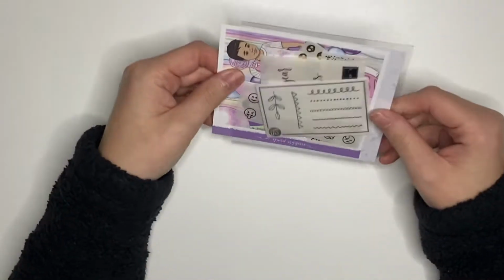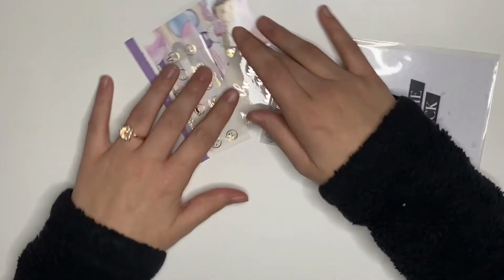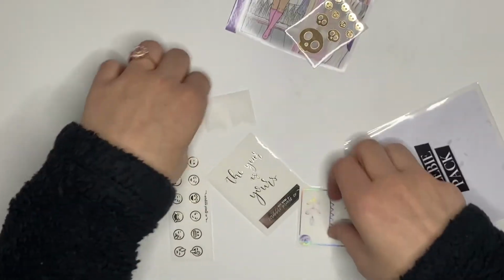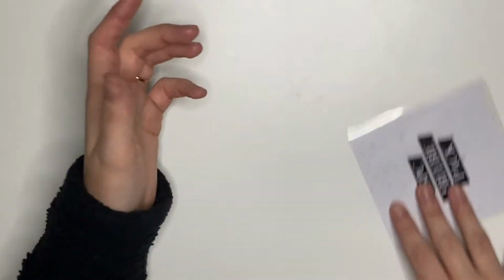I do have an order from SPC. I got another one of these Misfit Pepperonis. I've got some kids, which is a no from me. A couple of other little foil leaf bits in there. And then this was my order freebie.